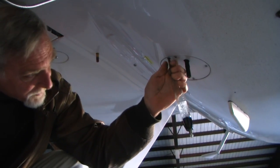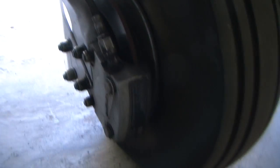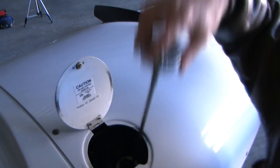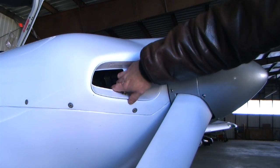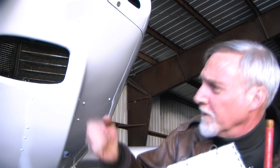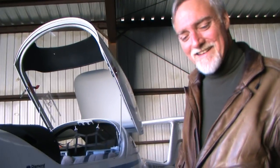Push it up a little bit and extract a sample. Clean as a whistle. Yeah, it looks just fine. So it's before start next. That's right.